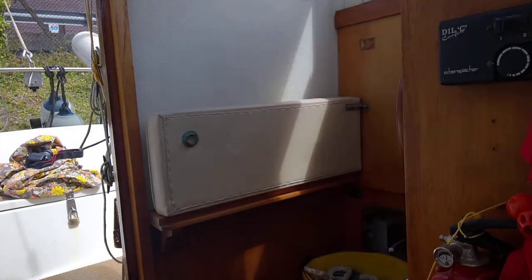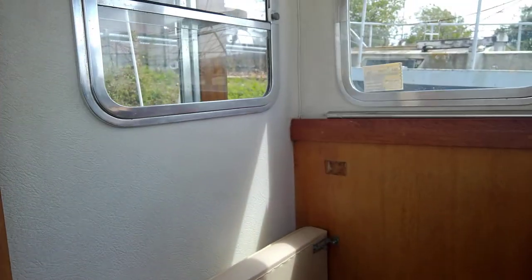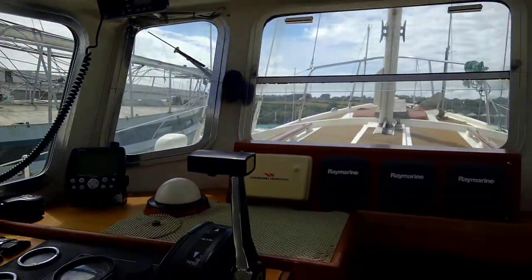Going to take you back and put you back in the wheelhouse. Nice fold down seat for the helm. Stand up area if you don't need a seat. And back to where we started from.